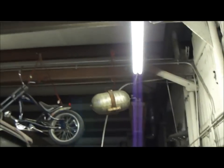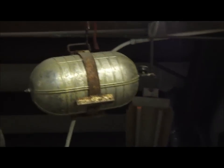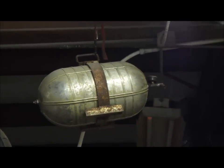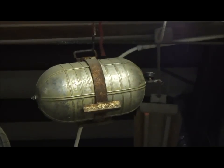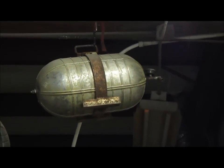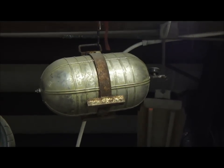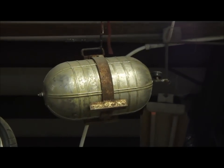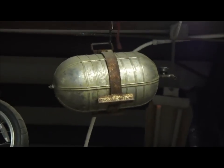One of the other neat pieces that I found, been holding on to for some time now, the old pressure tank. I believe it's Vietnam era, all aluminum. That steel strap actually just unbolts and it comes right out of there. But it is absolutely perfect, dent free. My plans, future fuel tank for a chopper.